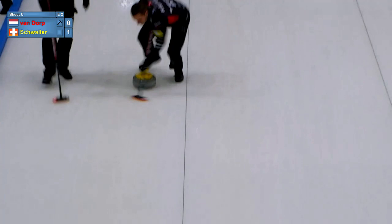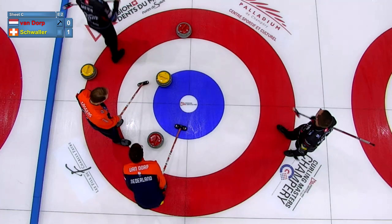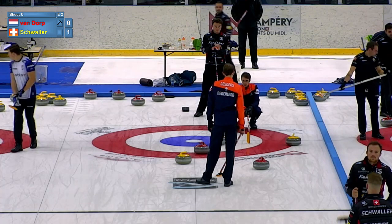Need to make it though. And he's... It's a little bit between the two options. He's obviously not got the double, and he hasn't really hidden either, so he's not going to be too pleased with that result. There's a chip for three now.